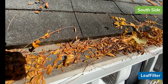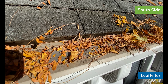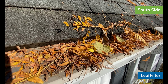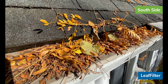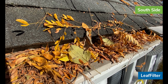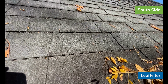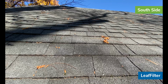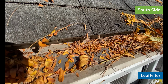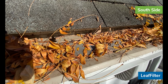I am now on the south side of the garage. We are looking at the LeafFilter system, and you can see here that this still has a pretty good accumulation of leaves and pine needles and other small debris on top of the gutter guard surface. So what's happening is as the leaves and debris are hitting the roof and working their way down, because the system sits flatter inside the gutter, it allows some of that stuff to accumulate on top.